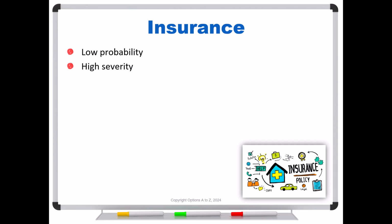So your house getting swept away in a hurricane would be high severity but low probability. That's a good candidate for insurance. But even in those cases, you should be willing to accept some risk. The worst thing that you could ever do from an insurance standpoint is to say, I don't want to accept any risk whatsoever. So if a bug hits the windshield on my car, I want a brand new windshield. If somebody breaks a taillight by shoving a shopping cart into the back of my car, I want a brand new taillight. I want everything fixed for no cost to me.